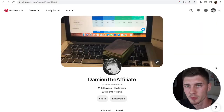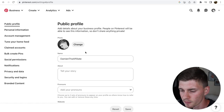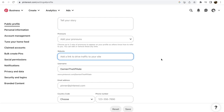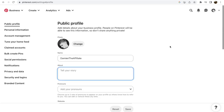So this is my personal Pinterest account. Now, I'm not very active on this account, so I'm gonna use it to show you guys how to set up your Pinterest theme page. Okay, so as you can see here, you can click on edit, and here you can add your photo, your name, your about, this is your bio, and here you can add your website. And you need to add a simple bio call to action to direct people to your website, okay? So let me do that right now.